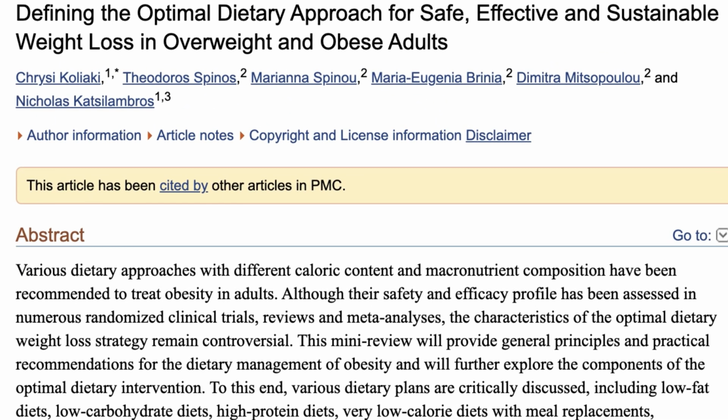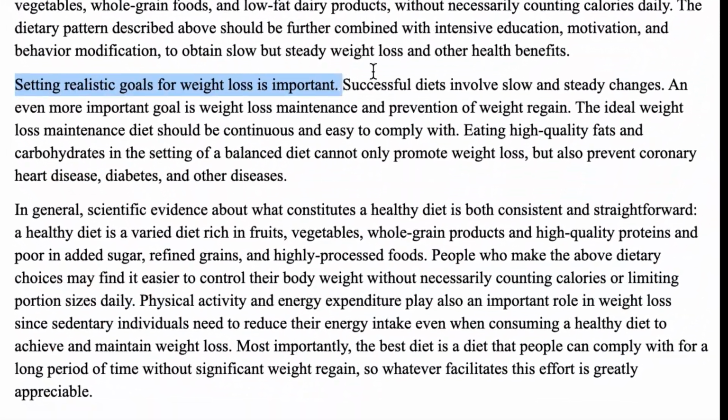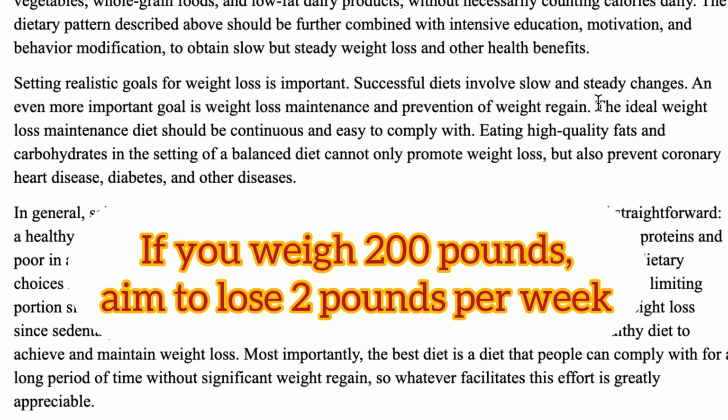Therefore, the general recommendation from the current scientific literature, including the article by Koliaki et al., defining the optimal dietary approach for safe, effective, and sustainable weight loss in overweight and obese adults, is one that involves slow and steady changes. A good number to aim for would be 1% of your current body weight per week, so if you're a 200-pound individual, aiming to lose around 2 pounds per week on average is a great start.